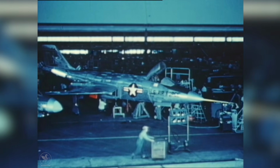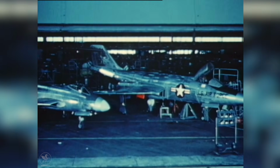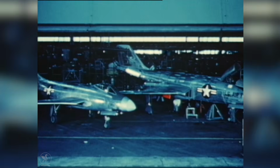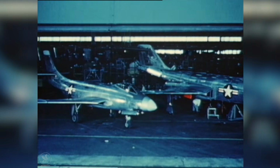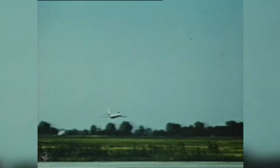Design of the Voodoo was based largely on aerodynamic parameters of an earlier model, the XF-88A seen here on the left. The XF-88A flight development program started at Edwards Air Force Base in 1948, and the test airplanes accumulated 527 flights totaling approximately 458 hours.